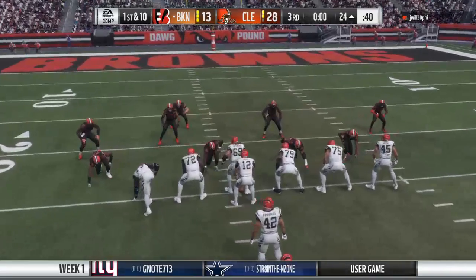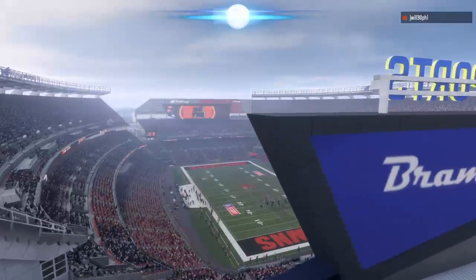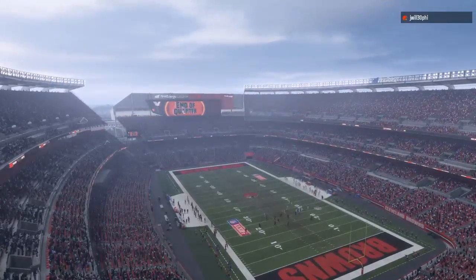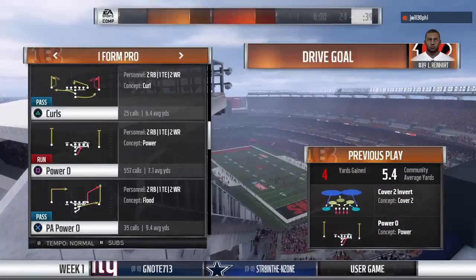Let's go. And we're back now here in Cleveland. It's the Bengals. They've got the football, but they trail here as we get rolling in quarter number 4.